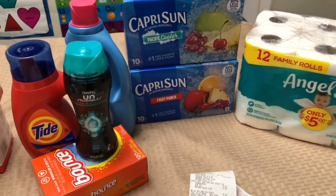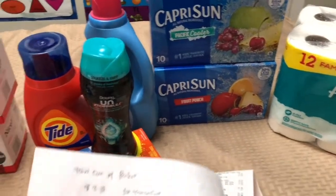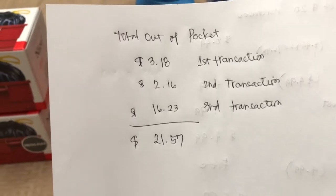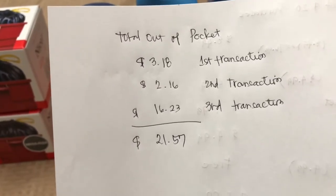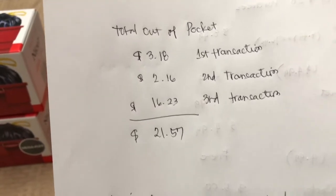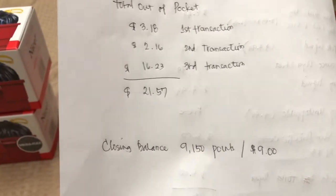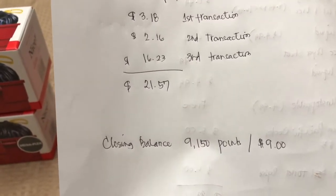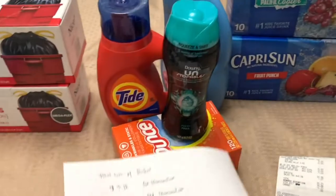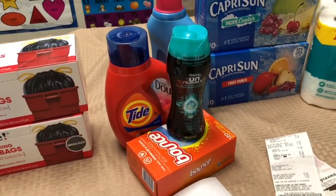But I'm happy with my haul for this week. I save a lot. And my total out of pocket for the first transaction is $3.18. Second is $2.16. Third is $16.23. And my total out of pocket is $21.57. And I have a closing balance of 9,150 points, equivalent to $9. The fact that I only started from having 13,000 points.